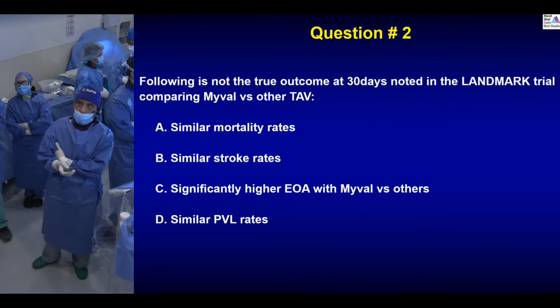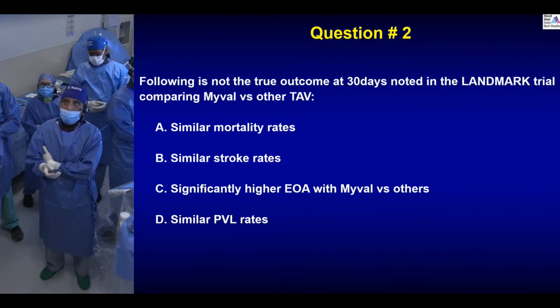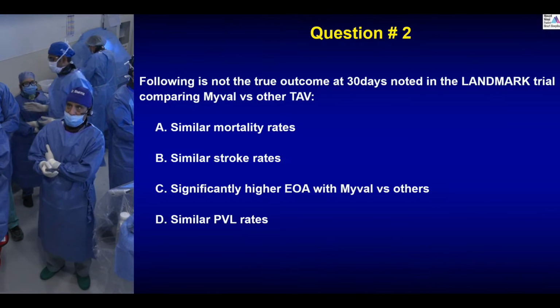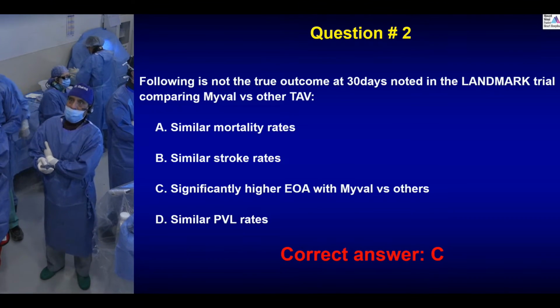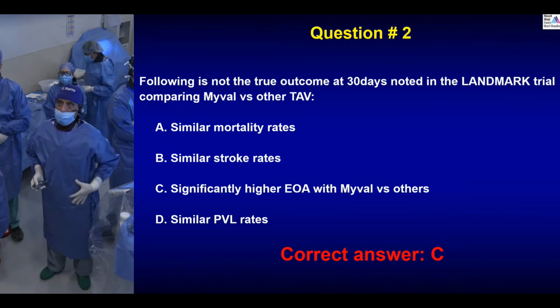Second, following is not true. Outcome at 30 days noted in the landmark trial of the MyVal valve versus other: similar mortality, similar stroke rate, significantly higher EOA with MyVal versus other, similar PVL. No, the slightly higher EOA, 0.606, but not significantly different.